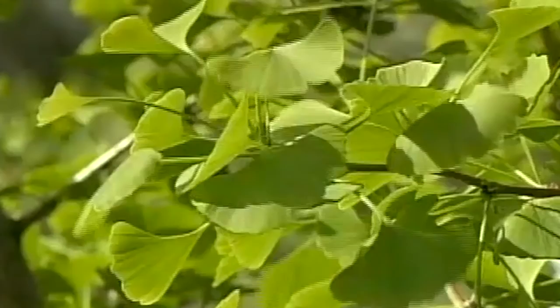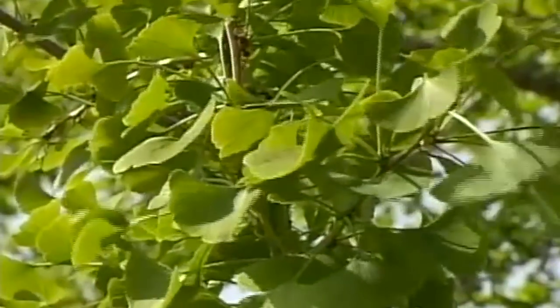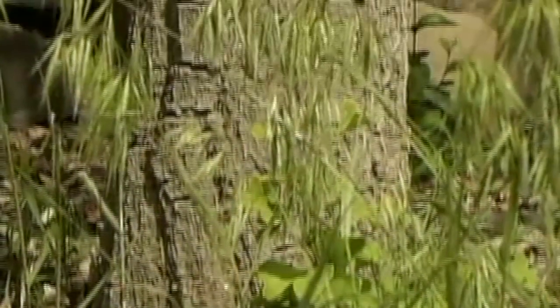The stately ginkgo, with leaves like fluttering paper fans, is one of the oldest, most primitive trees still growing on the earth. 200 million years ago, during the time of the dinosaurs, ginkgo trees flourished in temperate regions all around the globe.